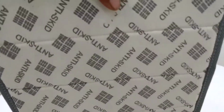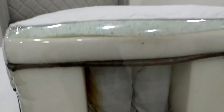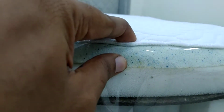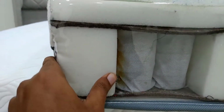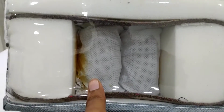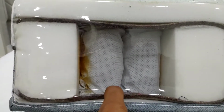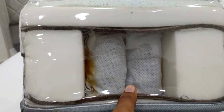If I speak about the core of the product, I have the internal cross section in this miniature. I can see the very first layer is cotton candy memory foam. Second layer is a comfort layer. Also the edges are protected by a foam casing. Then you can see the inner pocket spring. Per square feet, as per the company, they are providing either 20 or 21 springs.